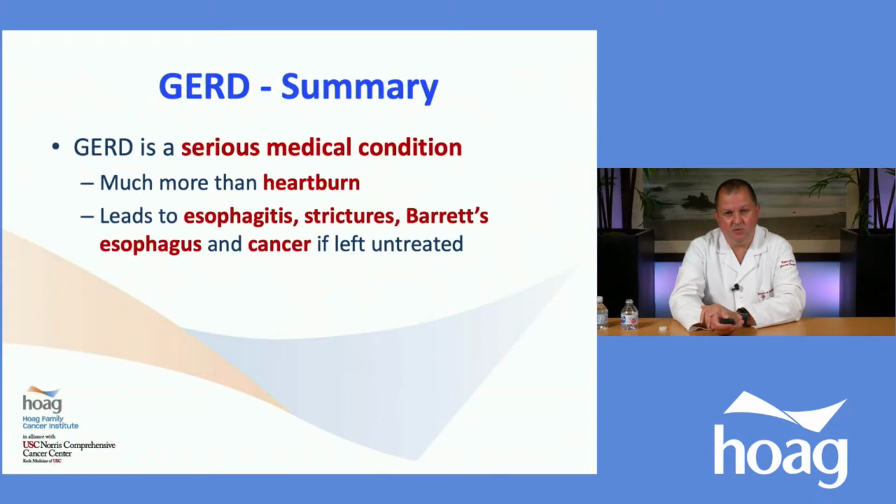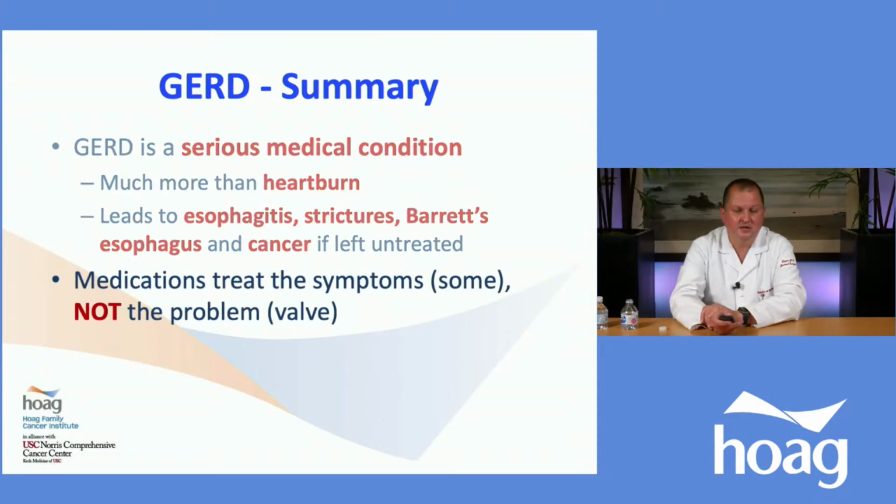So in summary, I hope I've shown you that GERD is an actual serious medical condition. Right? It's much more than just simple heartburn, and if left untreated, can lead to complications including esophagitis, strictures, Barrett's esophagus, and potentially esophageal cancer.